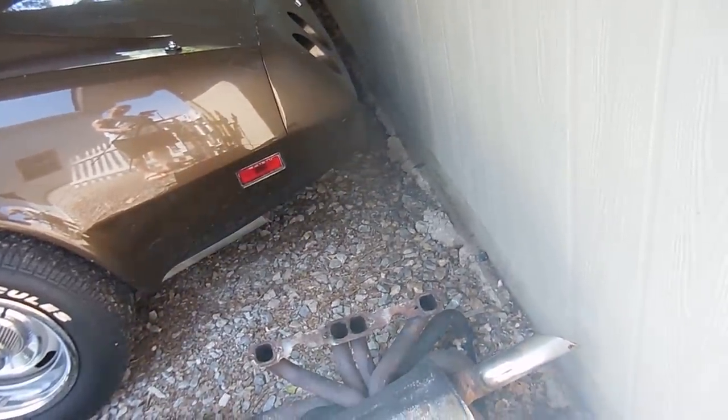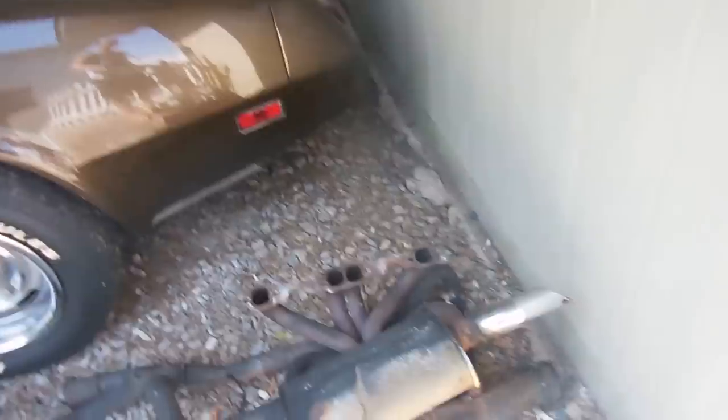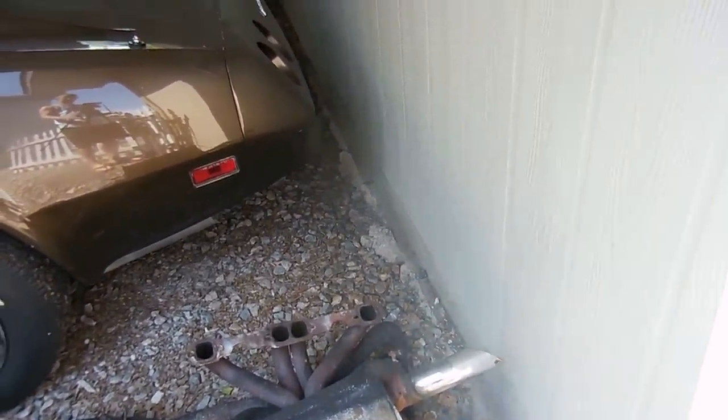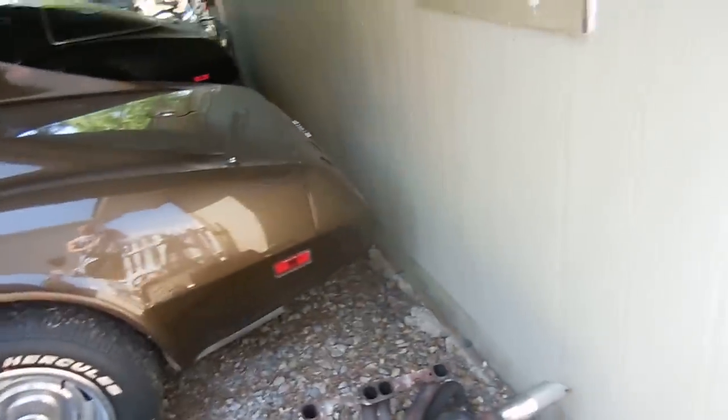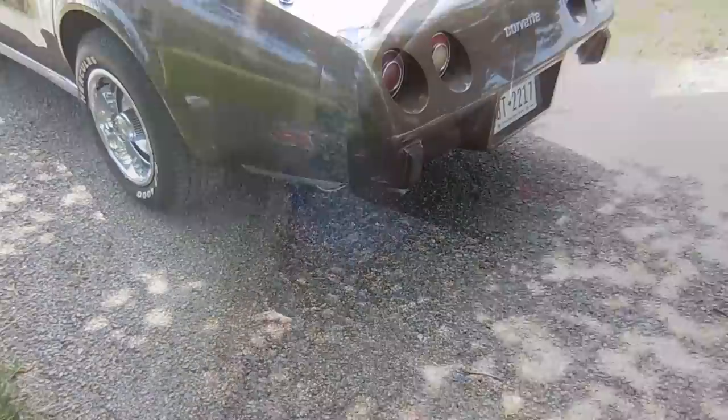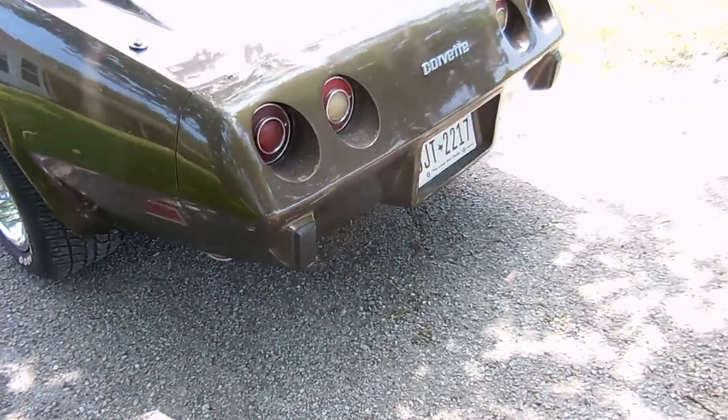See that? Yep, smoking. This is probably easy to miss when you're driving down the road. That's not water vapor. That's definitely smoke. And it doesn't do it when the car's first started, which makes me think he's got piston ring issues. It doesn't really start smoking until it warms up.